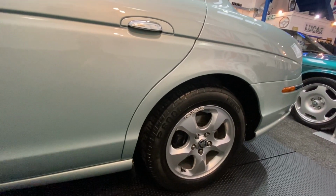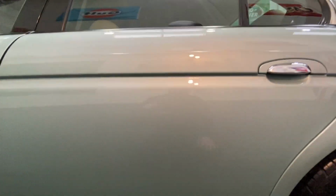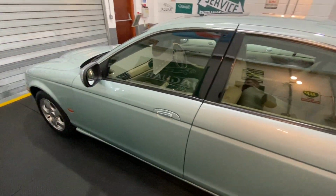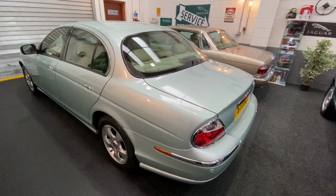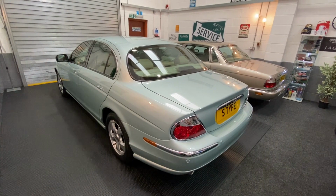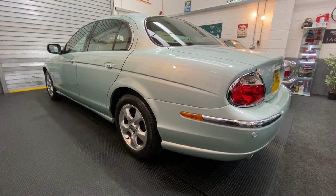All the alloy wheels are immaculate. We have fully inspected this car, and it's perfect. The underside, the bushes, all the floors, everything is absolutely impeccable. I dare say, I'll stick my neck out now, we deal with these cars a lot, as most regular viewers know. But this car is probably the very best S-Type that we've ever had. And although all the others run a close second, this has just got the edge.